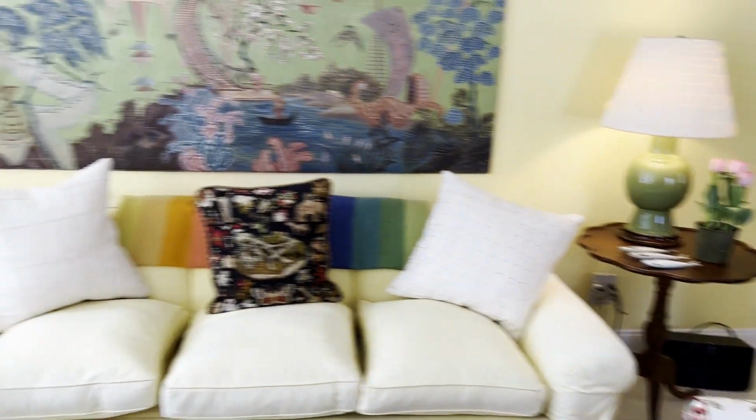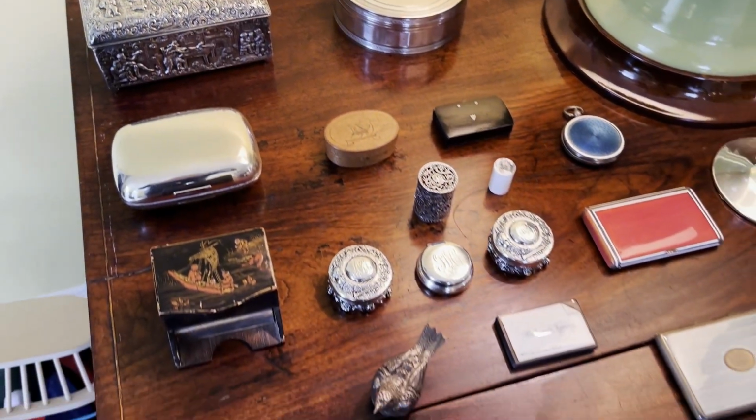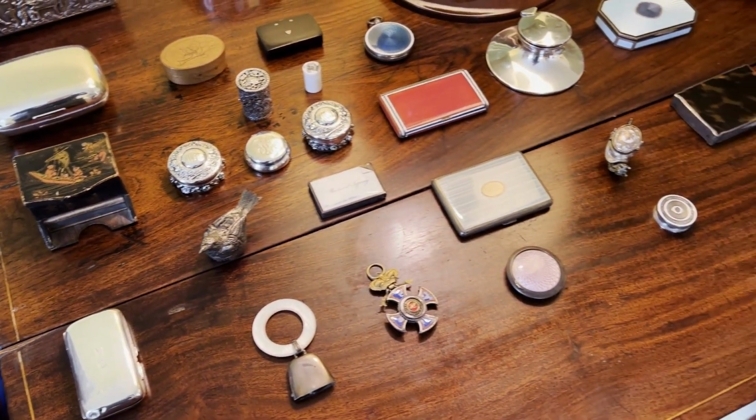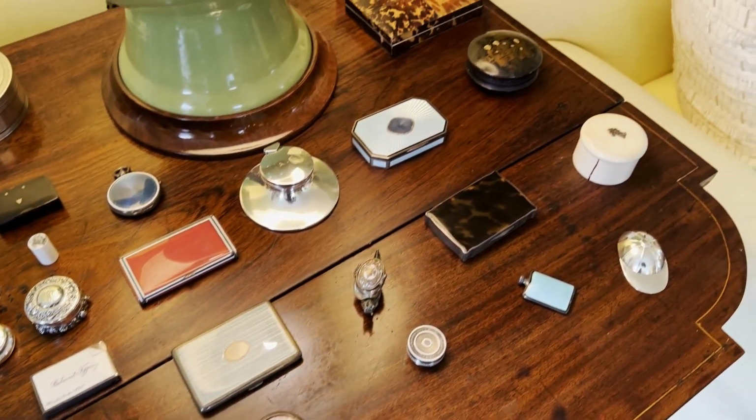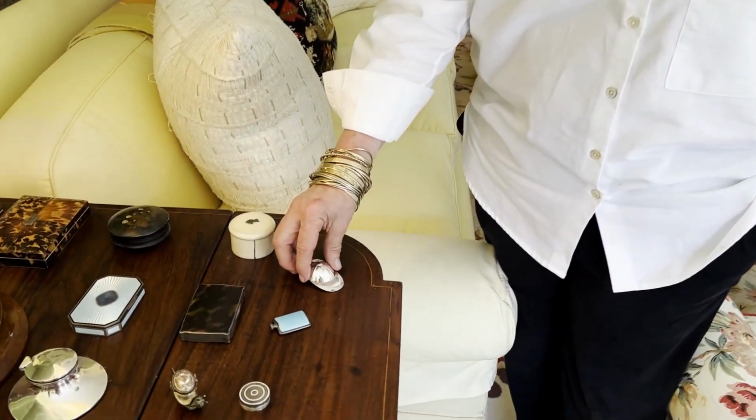So you can see everything's just a big mix. I mean, this is a nothing table that came from my aunt. That table there with all the little boxes on it, all those boxes were hers. I loved her. So I kept some of the things that I think meant the most to her, especially she had racehorses, and I've always loved this little silver jockey's cap.